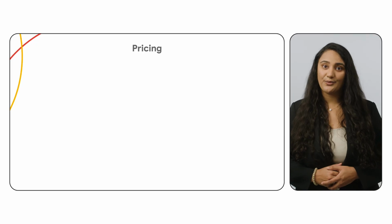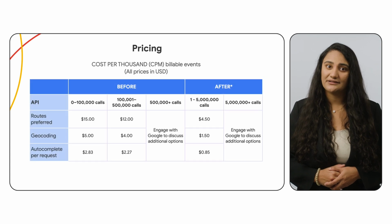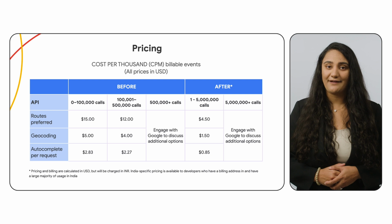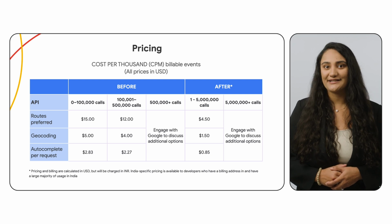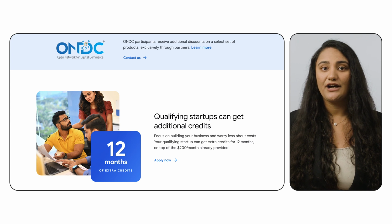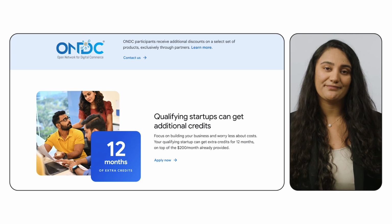In 2024, we also introduced competitive India-specific pricing to fuel innovation and enhance customer value. Now you can pay less with new pricing on most Google Maps platform APIs in India. For example, on the screen, you could see how routes, geocoding, and autocomplete APIs are reduced in price. We also launched a new fast-track credits program for India to promote growth in the budding startup ecosystem by increasing our credits from 600 to 1,000 per month.